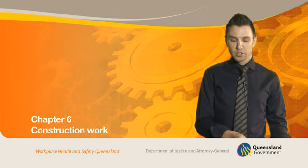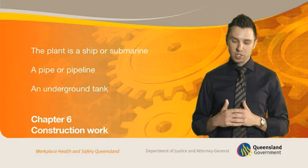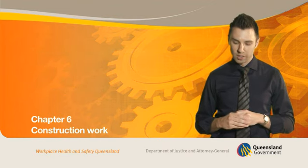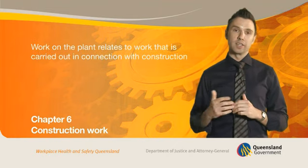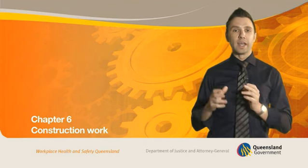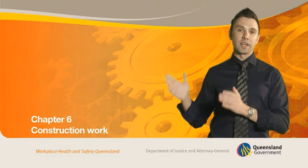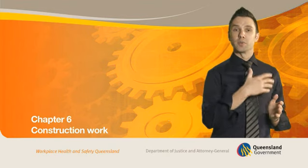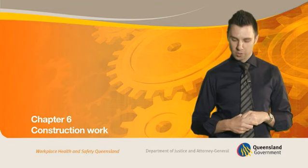In addition, the construction work does not apply to plant generally, except there are some exceptions. If the plant is a ship or a submarine, or there's a pipeline or an underground tank, the construction regulations will apply. In addition, work on plant that relates to the work that is carried out in connection to the construction work. So, for example, if I'm erecting a tower crane and it's in the tower crane operator's yard, and we're doing that for maintenance, that's not considered construction work. But if I'm erecting a tower crane on a construction site and it's related to that construction work, that is considered to be construction work, and the construction regulations apply.